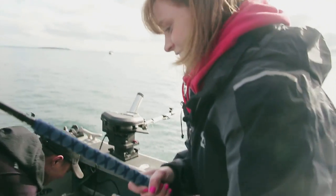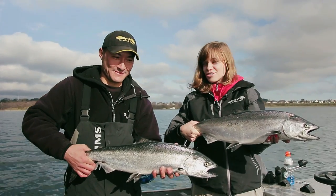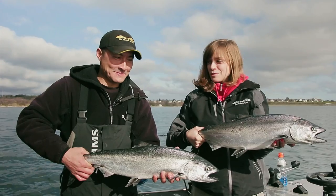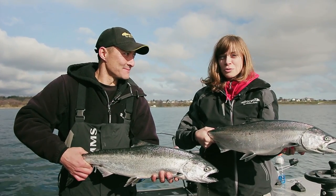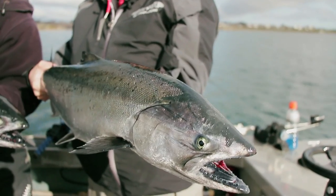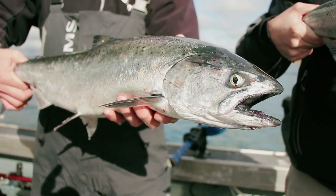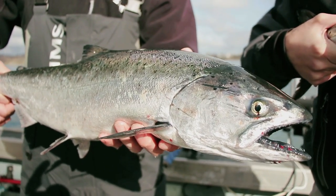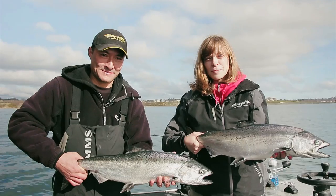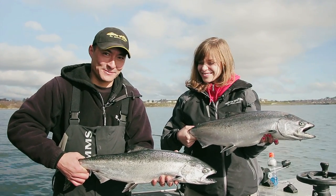Okay, so look here, we got a beautiful day, a beautiful backdrop of Victoria behind us, and two beautiful legal Chinook salmon. It took us a little bit of time to weed through some of the smaller fish. Had about maybe 10 to 15 small fish that kind of stole our bait or came to the boat. I guess we went through a school of some fish that were a little bit bigger and we ended up doubling up. Got a double header of nice winter fish. Yeah, beautiful.